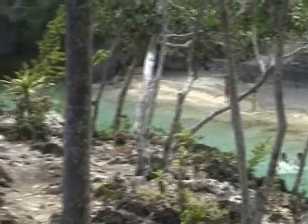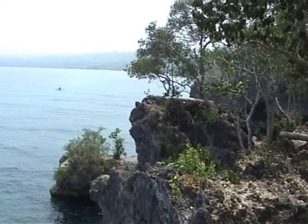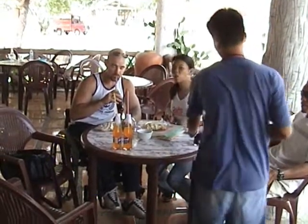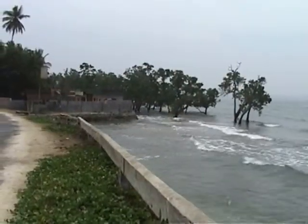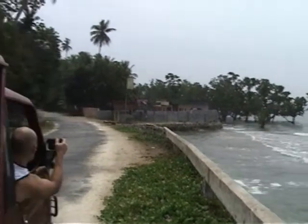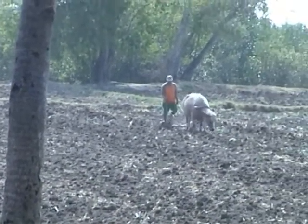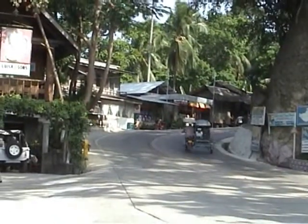This is our lunch stop. We're at the Salagdoong beach. What's the name of this place that we're at? What's the name of this place? Dundisco. Dundisco. So here we are having lunch. Most wheelchair friendly place we found.